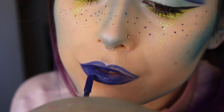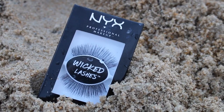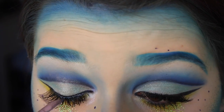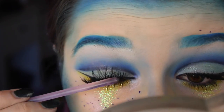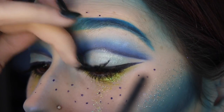I'm then going in with a Liquid Suede lipstick in Jet Set. I'm using my Wicked Lashes and I'm bending it to the shape of my eye, then applying it with the back side of a brush, gently blending it into my eye. Using another pair of lashes, I'm stacking them for a fuller look.